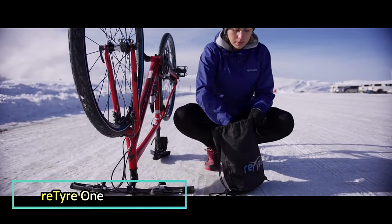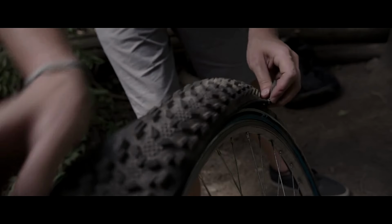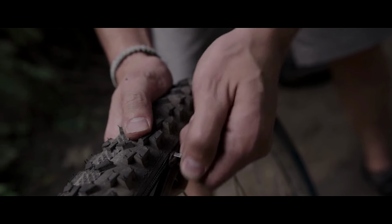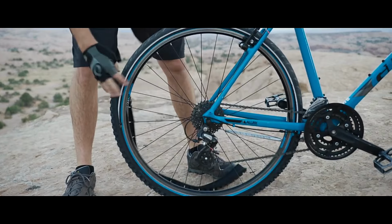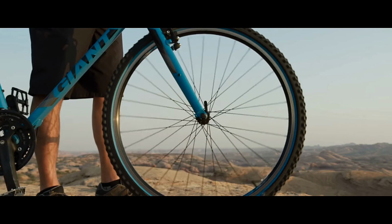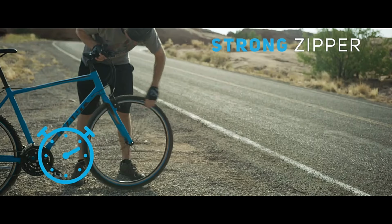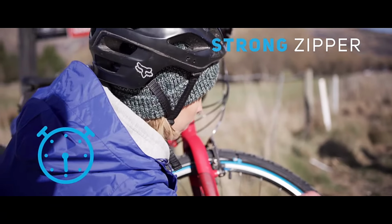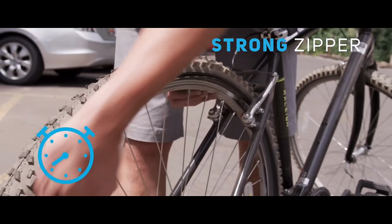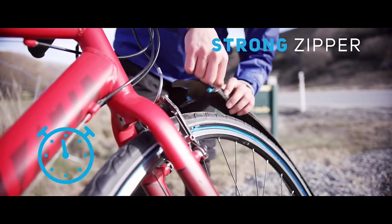reTyre 1. reTyre 1 introduces the world's first zip-on bike tire system. Start with a smooth base tire, then zip on a specialized tread layer in seconds, ideal for adapting to changing conditions like snow or ice in winter. No need to swap entire tires, just zip and go. A set, including the base tire and a winter tread layer, is available for $79.